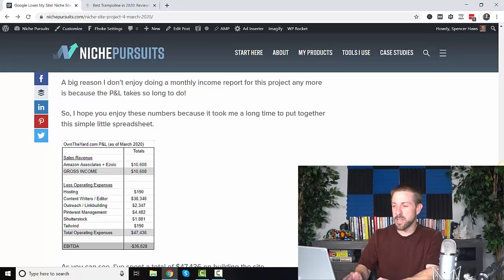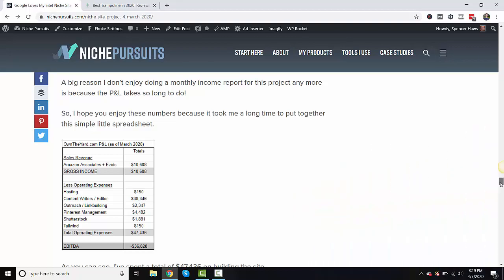Now, you may be thinking, okay, great, you've made $3,000, but how much money have you spent? And so I'm going to share that with you. Here's the profit and loss statement. I'm an open book here. Here's the graphic here.